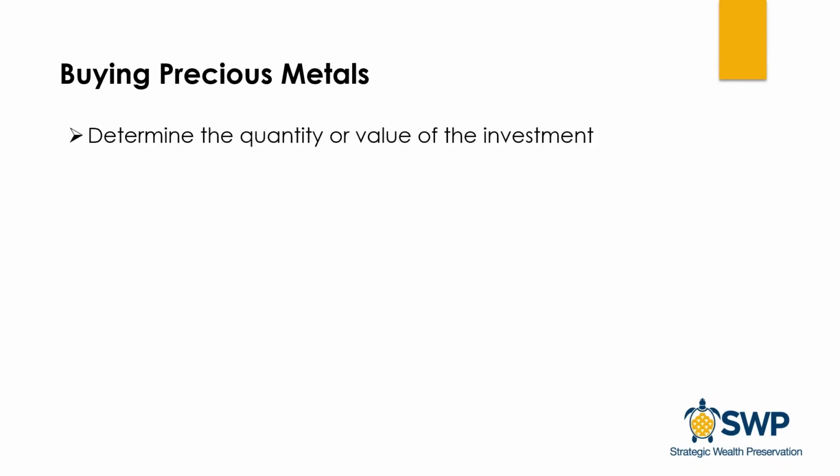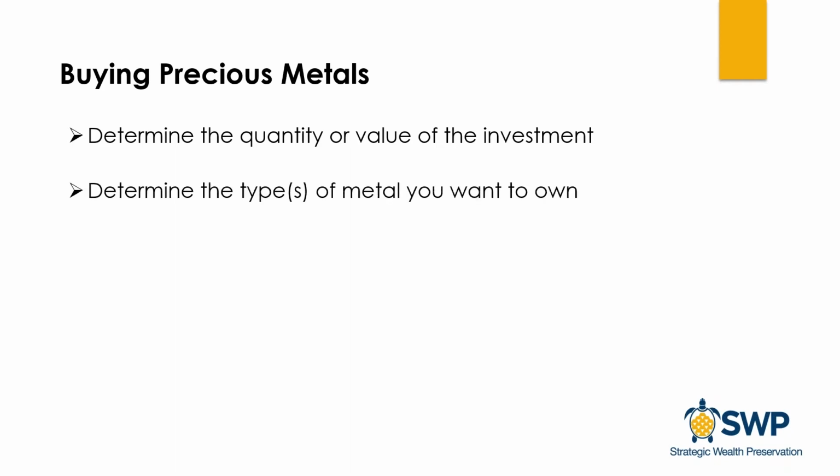So the first thing that you're going to want to do, obviously, is determine the quantity or value of the investment. Now, if it's in an IRA, you might have some funds already on account with Advanta, or you might have an annual contribution limit. So that might determine how much you're investing. If it's outside of an IRA, you're going to want to answer that question that we just talked about: what percentage of my overall investment portfolio do I want to allocate to precious metals? That's really the starting point for your buying process.